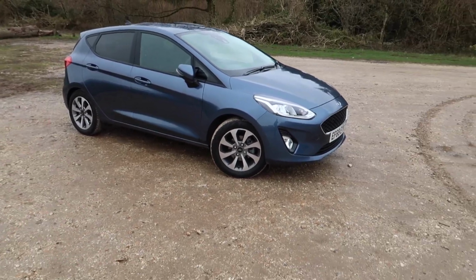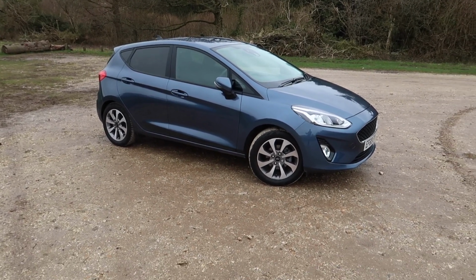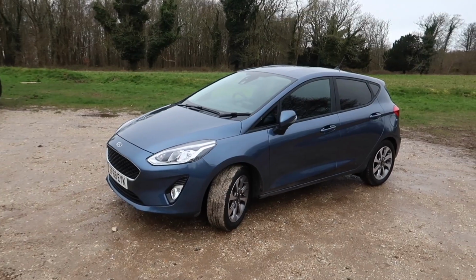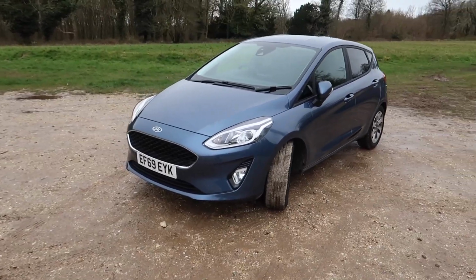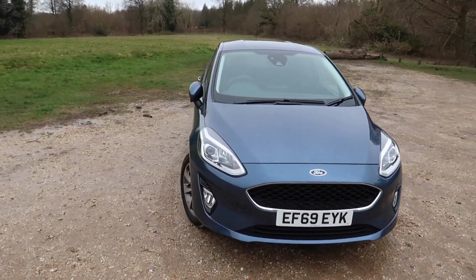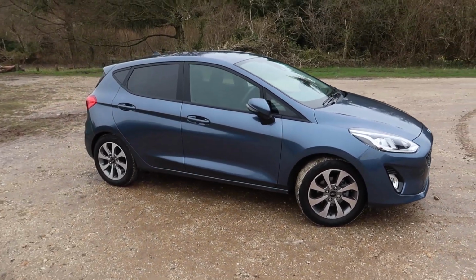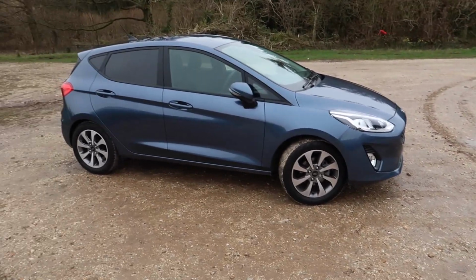Now, in regard to cost, if you go for the 3-door, that starts from £16,115, but if you want a 5-door, you need to add £500 onto that, so £16,515. It's good to see that Ford is still offering the choice of a 3-door. I'm pretty sure all of its rivals come only in 5-door, so it's good to see Ford sticking to its guns and still offering a 3-door version in this day and age, because it is a bit of a rarity. The car you see here is a fair bit more because it's 5-door, it's also got the EcoBoost engine and it's got a few options.